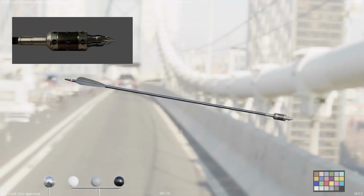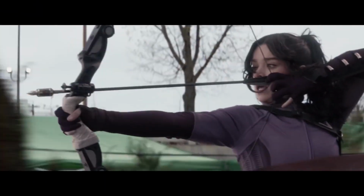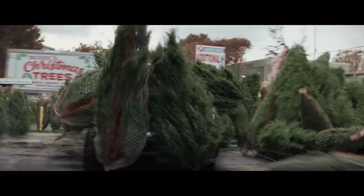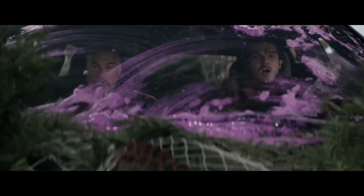So the Octo Grabber arrow is an arrow device that shoots cables out from itself and then pulls back in. Kate basically fires the Octo arrow into the front of the truck that Kazi's driving. It spools out all these cables inside the Christmas lot which they're driving through and pulls all the Christmas trees, causing them to smash all over the vehicle and make them drive out of control and crash.